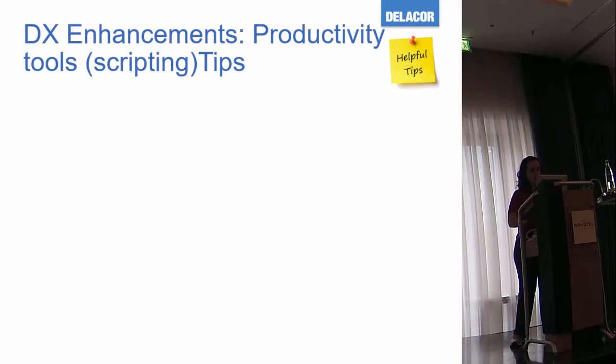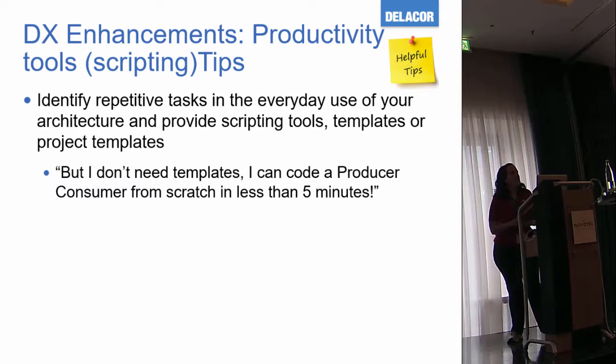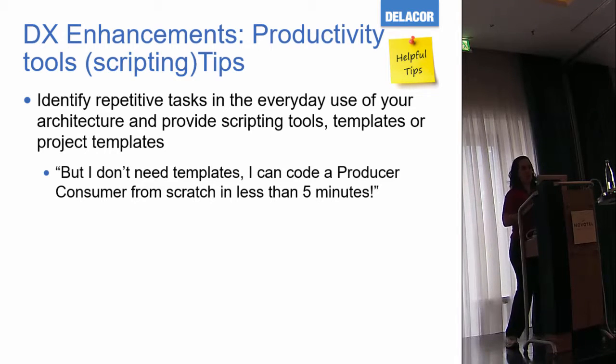So my tips for scripting. Identify repetitive tasks in the everyday use of the architecture and provide scripting tools, templates, or project templates. Now I love this comment here: I don't need templates. I can code a producer-consumer from scratch in 5 minutes. I was teaching an advanced architectures course, and somebody said that. And I said, okay, go. And I timed them. I'm going to show you in a minute what they did.